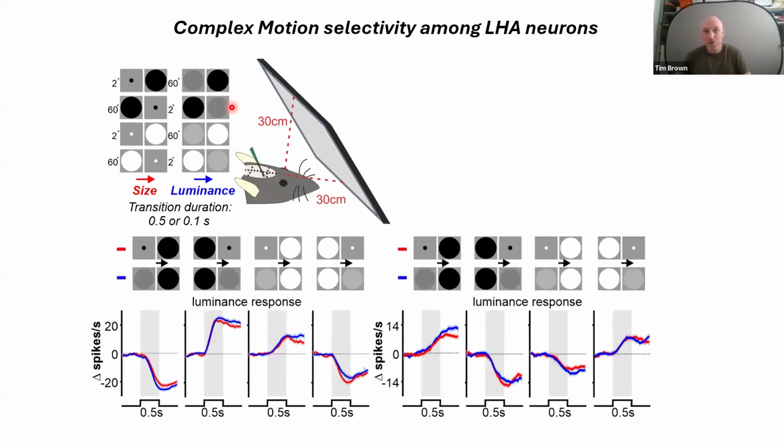So again, we found lots of cells responded to this. Most of the cells responded as you might expect a cell that detects the luminance of a particular part in visual space to respond. So, for example, they were either excited by a dark spot getting smaller or a light spot getting bigger, and inhibited by a dark spot getting bigger or a light spot getting smaller. So an on-type response or the converse off-type response.